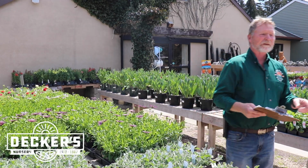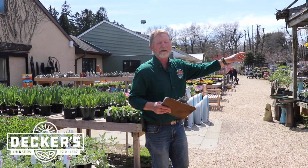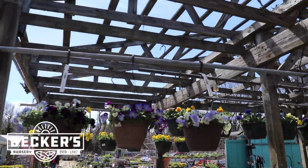Okay, what we're going to do next, so as we prepare for Easter, you can see we're getting a lot of the hanging baskets in. We're going to have a bigger selection this weekend. So it's a good time to just start getting color into the landscape.